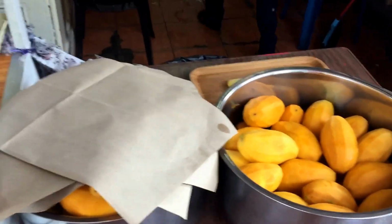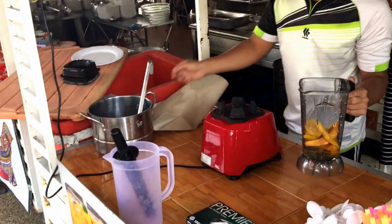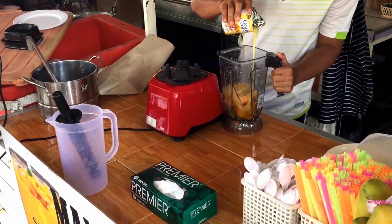This word is a mango. You can see this chopped up cheese mango. Put it in his little blender. Hello, miss. Looks like sweet condensed milk and water.